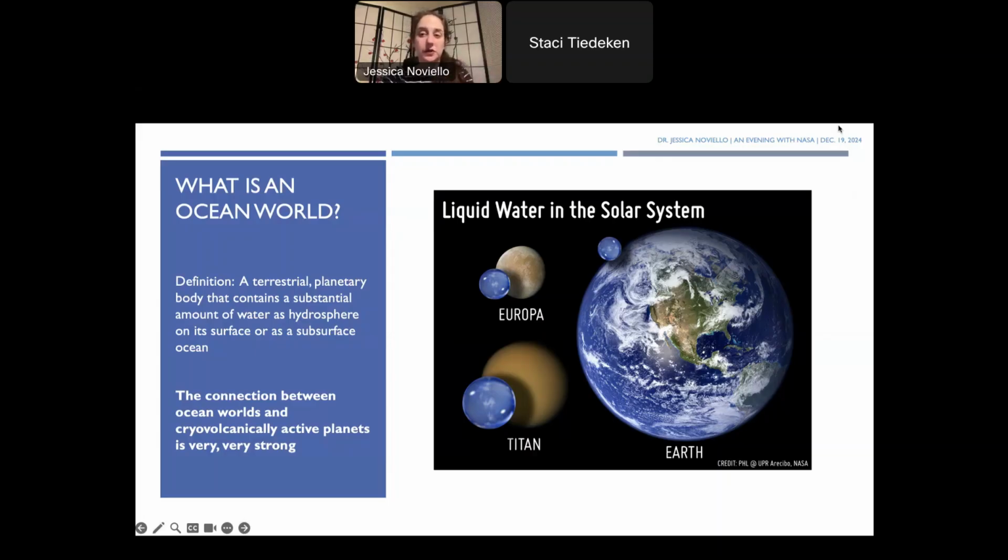Europa is also an ocean world, even though it doesn't have surface liquid water, it has it underneath this ice shell. We know that that ocean is there. We know that it's global. We think Europa actually has more water than all of the Earth, which is wild to think about. Europa, for context, is only about the size of our moon. So Earth's moon, can you imagine Earth's moon having more water than Earth itself?